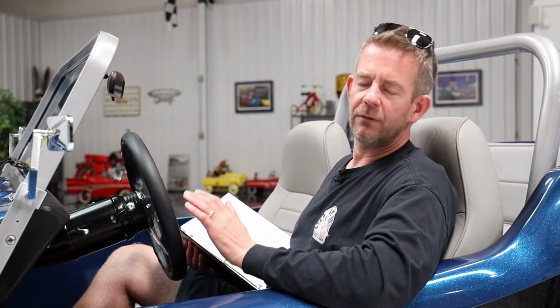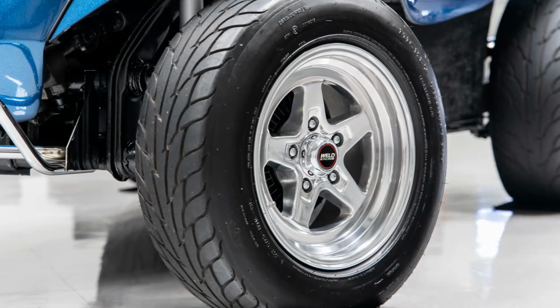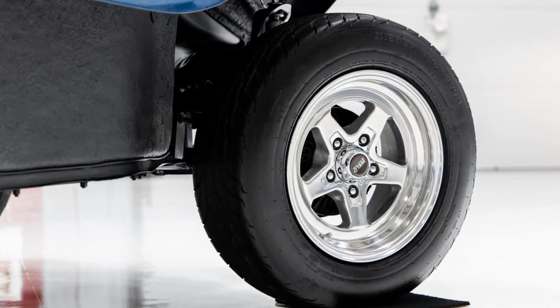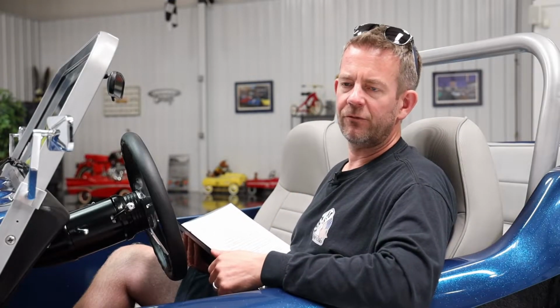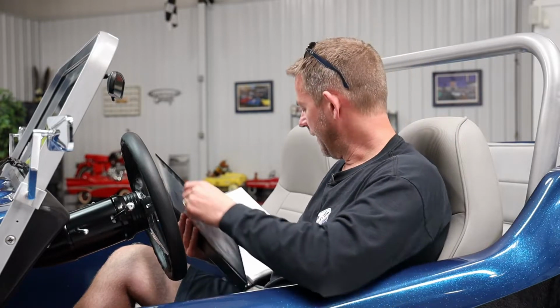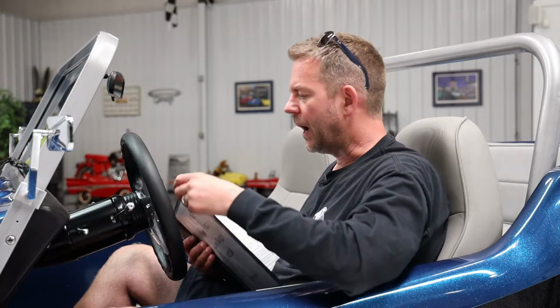It's got a great stance on Weld Racing wheels. Those wheels are actually 15-inch, and they have Mickey Thompson tires. So again, they fit really nice. I think they have a great look to them. Again, they fit the era of when this was actually built back early on in the late 60s, early 70s, and so forth. So getting into some of the interior features.